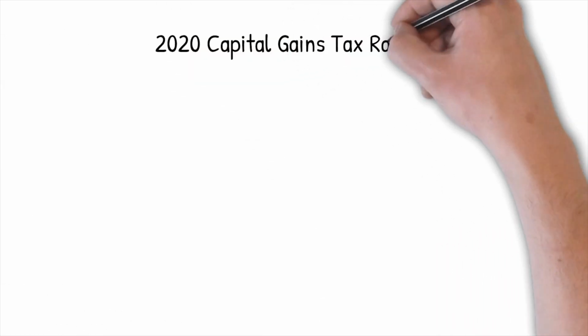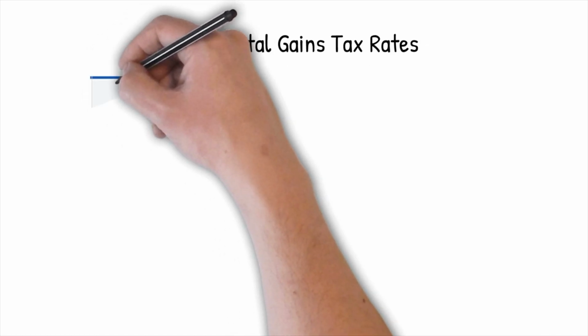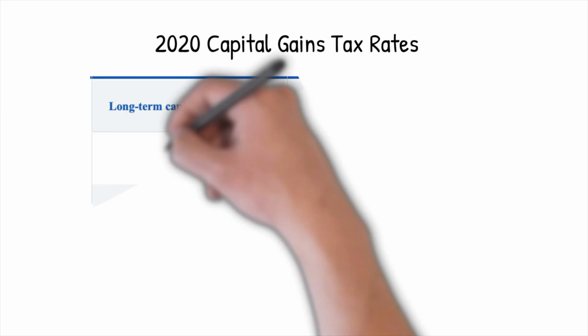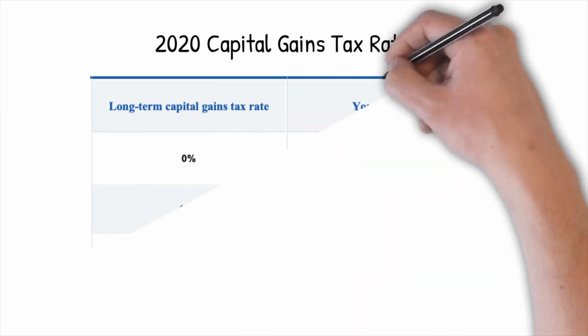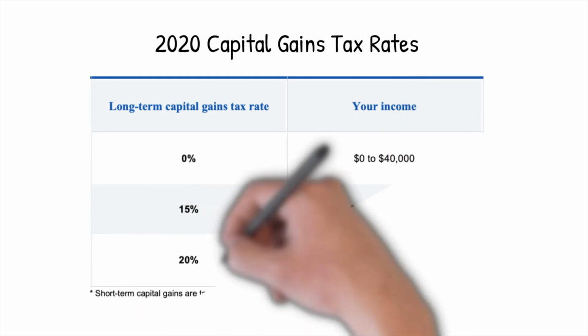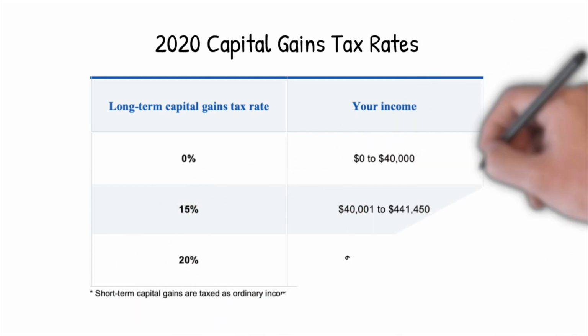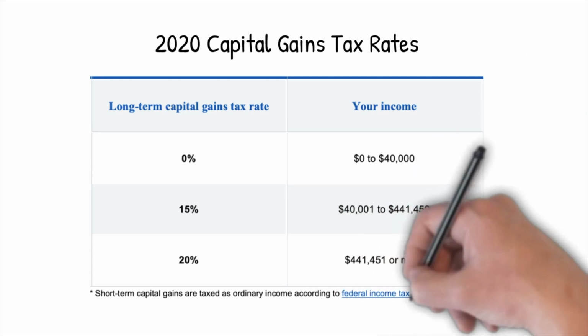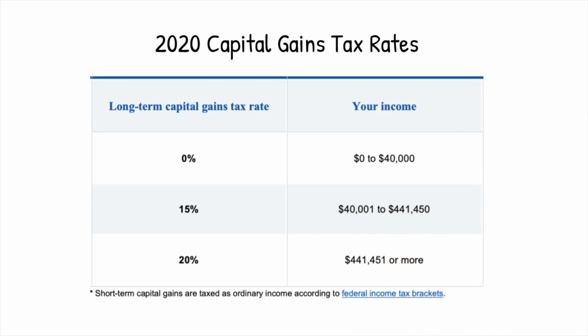This table shows you the long-term capital gains tax rate based on your income. So it is 0% if your income is between $0 and $40,000 yearly. It is 15% if your income is between $40,001 and $441,000, and it is 20% if your income is higher than that.